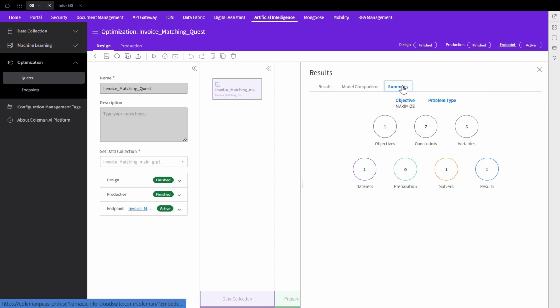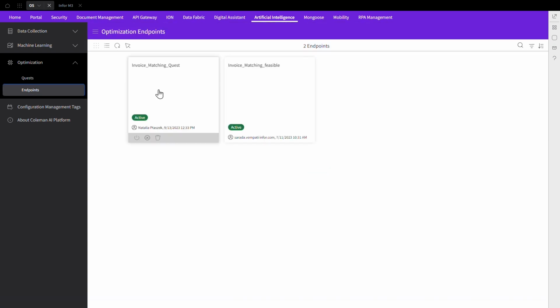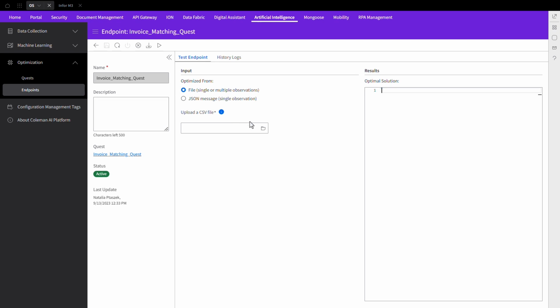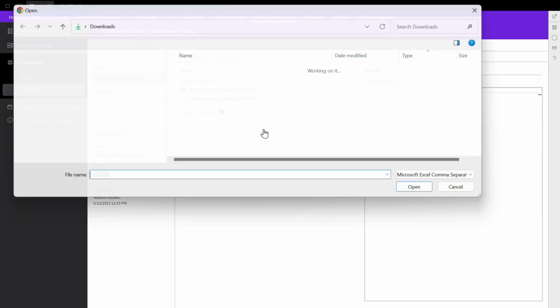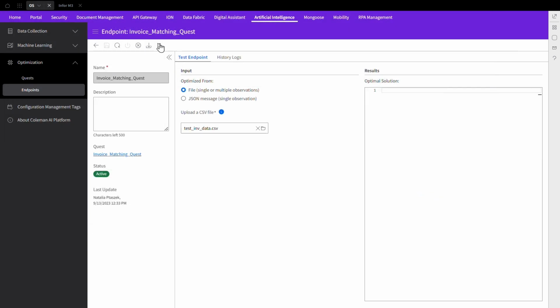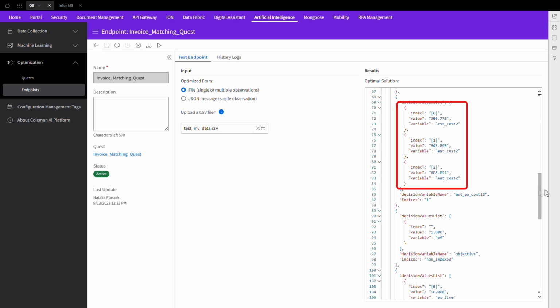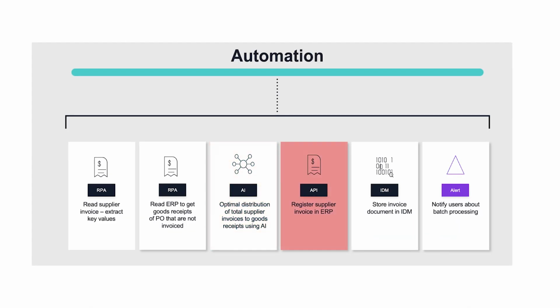Prior to performing such transaction, an AI optimizer quest would need to be created to train an optimization model which will distribute the line amount by maximizing the total invoice amount. To see the distribution in practice, let's send the exact data used during the bot execution to Optimizer and check the outcome. As you can see, the total amount was distributed into 3 lines based on the provided unit cost and quantity. The next step is to register supplier invoice in the ERP.